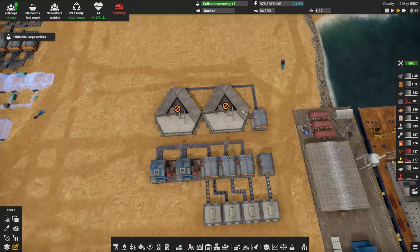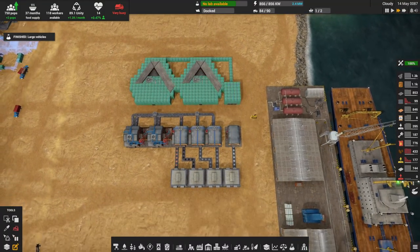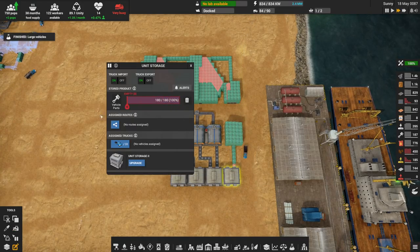Now I think that I can start deleting. This can be deleted. This can be deleted. I actually don't want to delete this box. This box is just annoying.